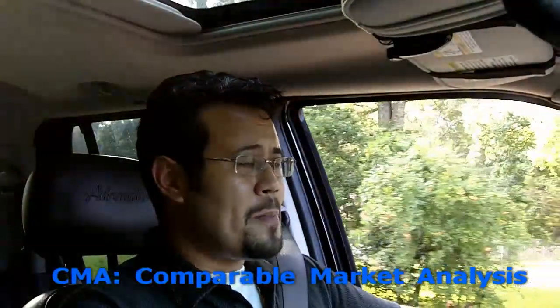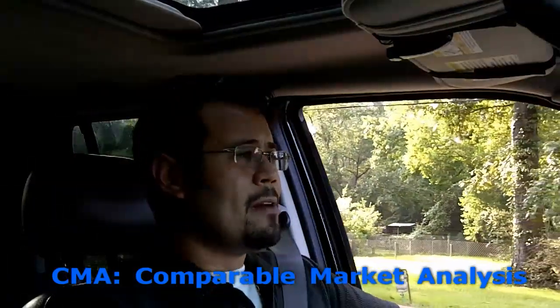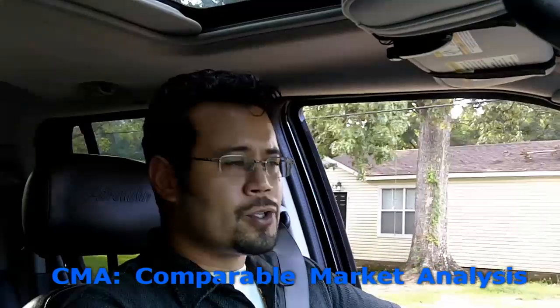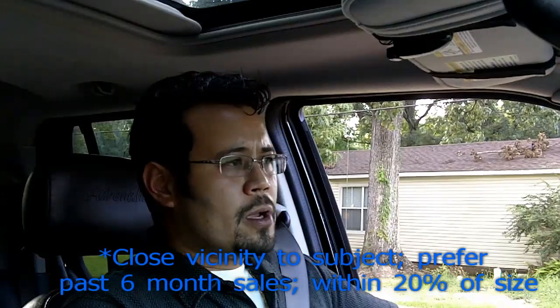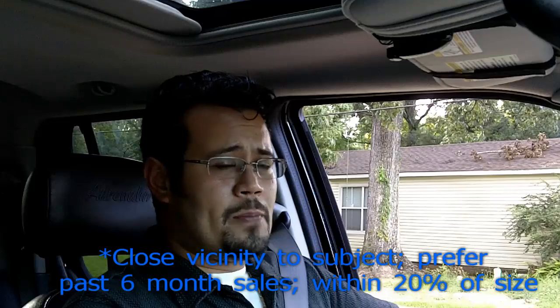A CMA is a comparative market analysis. This is a tool that real estate agents use to evaluate a property off of past sales. Very similar to an appraisal, a CMA will usually take in an area that is close to the subject property. It'll also use comparables that have been sold within usually the past 6 months. Sometimes they'll go a year depending on the speed of the market.